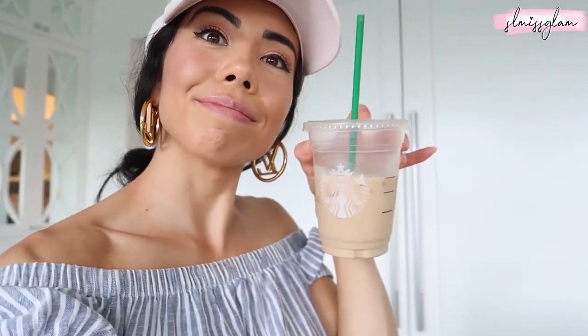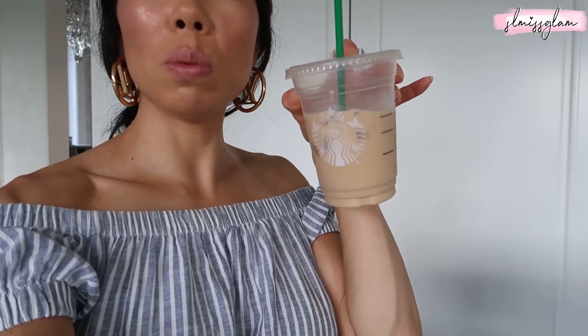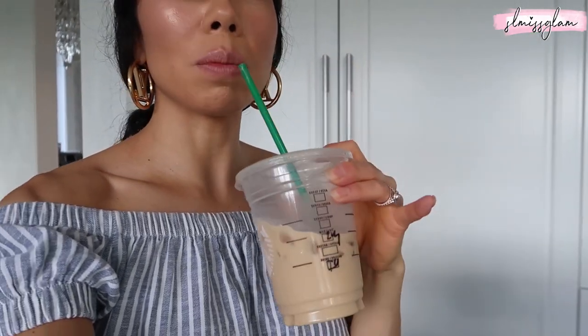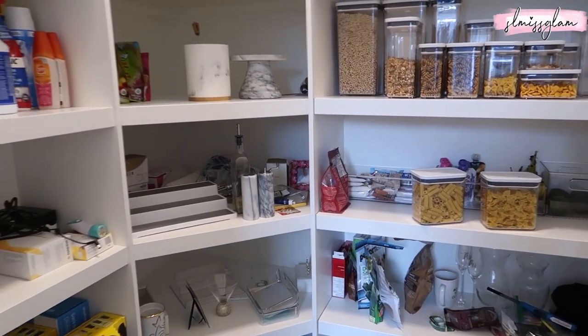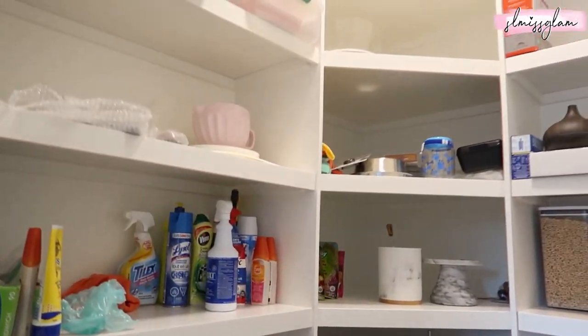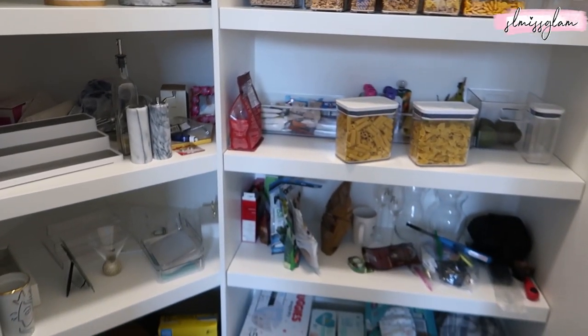I also got some Starbucks, and this is actually just an iced coffee with two milk, so I mean it's fairly light, but it's pretty good. And I'm sorry about the lighting in here, it's a little different just because I had to turn on the light, so it's not natural light. But I have a lot to do in here today.